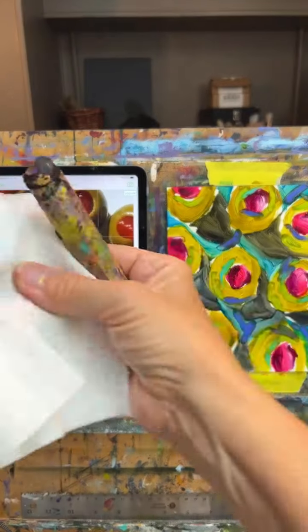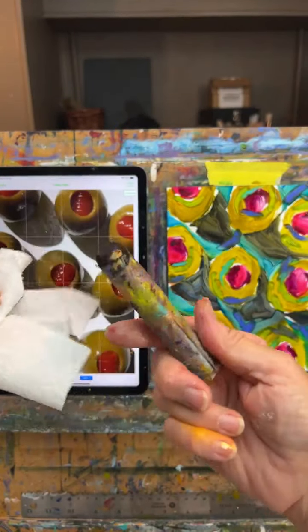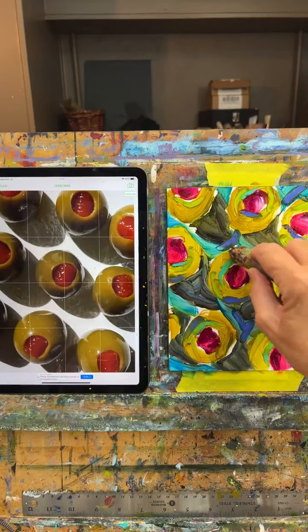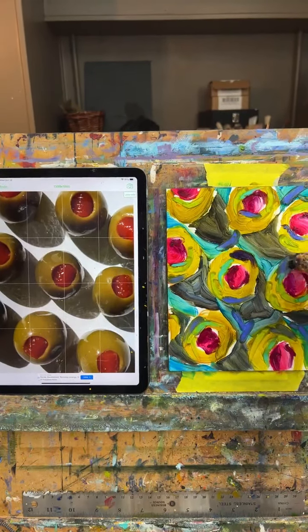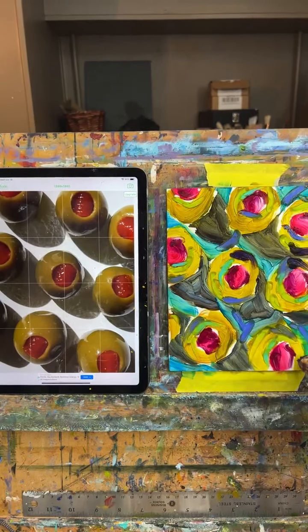I'm going to clean this off. I haven't used it in a while, because I travel with these, and when I teach and stuff, I take them along. They end up getting it's like a purple. That's really fun. I'll just do a little bit in the darkest shadowy areas.